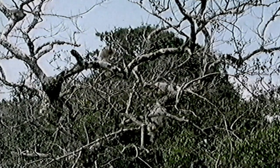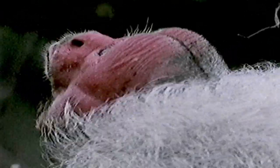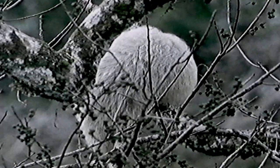Adult male wakaris must be one of the most striking and unusual-looking monkeys in the world. As the male matures, the hair on his head recedes and his face becomes very red. This stands in striking contrast to his full coat of body hair. Wakaris appear much larger than they really are, because of their thick coats. In fact, adult males are only about 40 to 50 centimeters long and weigh less than 4 kilograms.